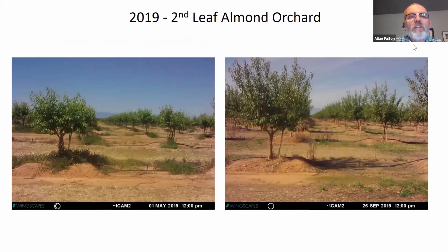Okay, the first case study involves a second leaf almond orchard. It's data from last year in the 2019 season. On the left-hand side is a picture of the orchard, second leaf, in May of 2019. The right-hand picture is later in early fall, September 26 of last year. You can see how the trees have progressed over the season.